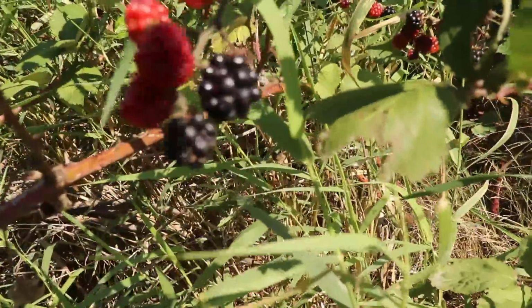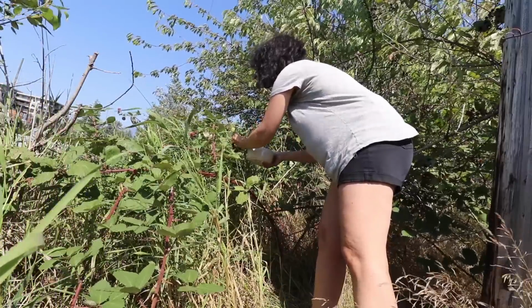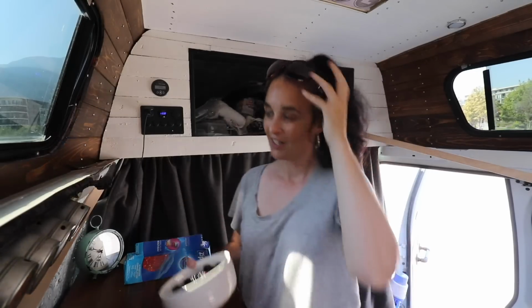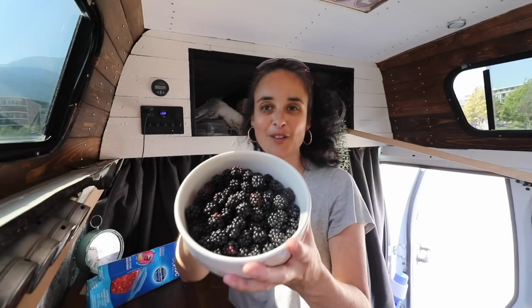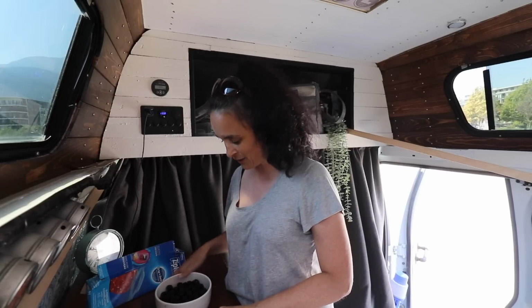A lot of blackberries. Ooh, yeah. Alright, I got a small little batch. I think a lot of locals come here to pick some up, so I picked up those. I'm going to go tomorrow to another location because I want to fill up. I like to fill up a couple of those bags, to be honest.